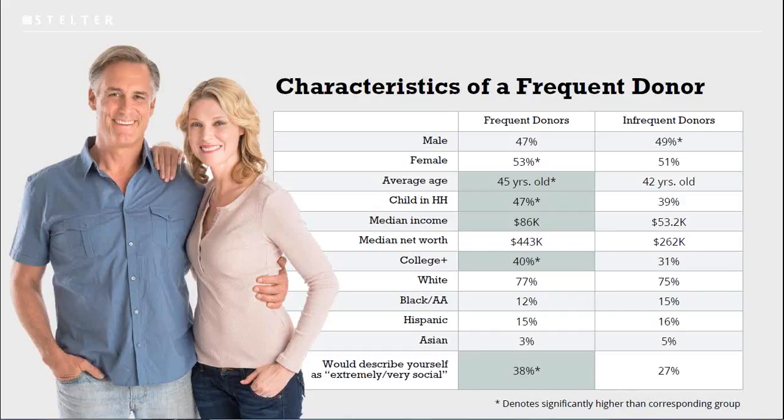From an income and net worth perspective, really no difference. From a college education perspective, they are much more likely to have obtained a college education. Really no differences from an ethnicity standpoint. This one at the bottom, though, is kind of interesting. One of the characteristics where we see a very strong statistically significant difference is that these individuals tend to describe themselves as being extremely or very social, right?